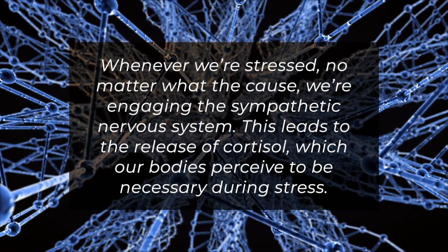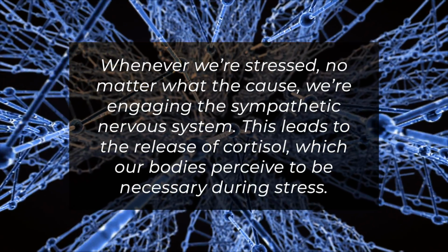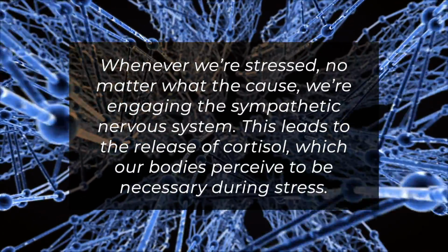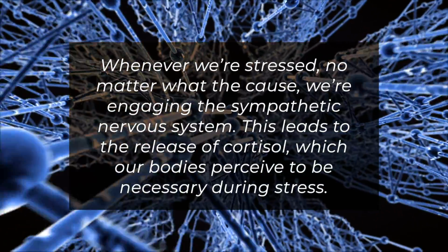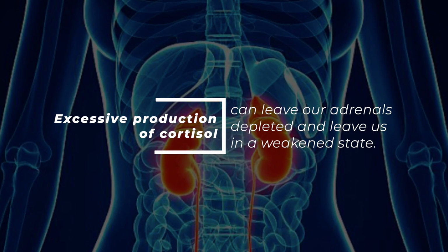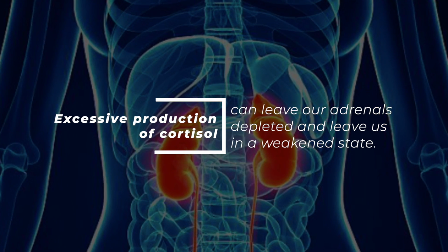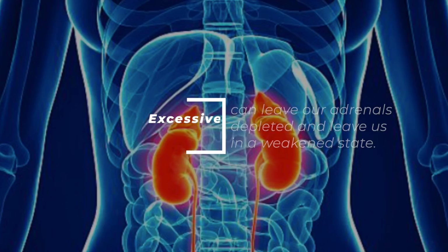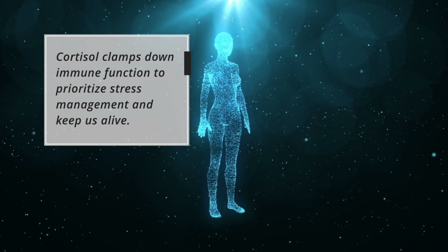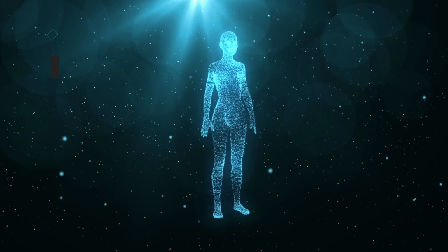Whenever we're stressed, no matter what the cause, we're engaging the sympathetic nervous system. This leads to the release of cortisol, which our bodies perceive to be necessary during stress. Excessive production of cortisol can leave our adrenals depleted and leave us in a weakened state. Cortisol clamps down immune function to prioritize stress management and keep us alive.